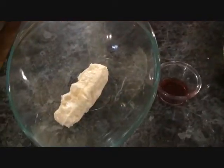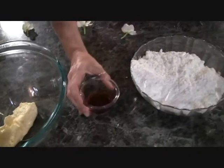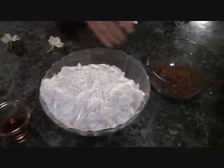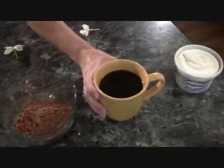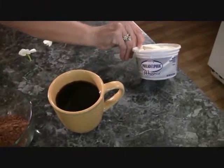We're going to use 1 stick of softened butter, 1 tablespoon of pure vanilla, 4 cups or 1 box of powdered sugar, a half a cup of cocoa. We're going to use some black coffee and an 8-ounce container of the whipped Philadelphia cream cheese.